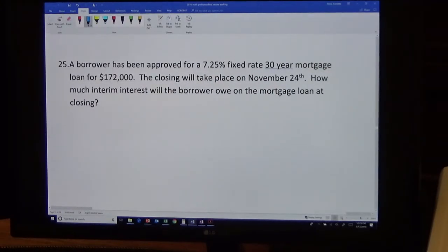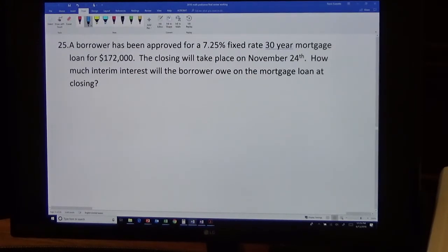Number 25. So the borrower has been approved for a 7.25% fixed rate 30-year mortgage loan for $172,000. The closing will take place on November 24th. How much interim interest will the borrower owe on a mortgage loan at closing? So how much interim interest? There's our question. How much interim interest will the borrower owe?